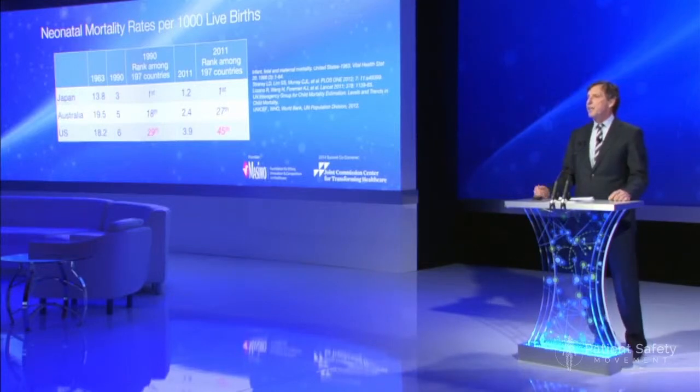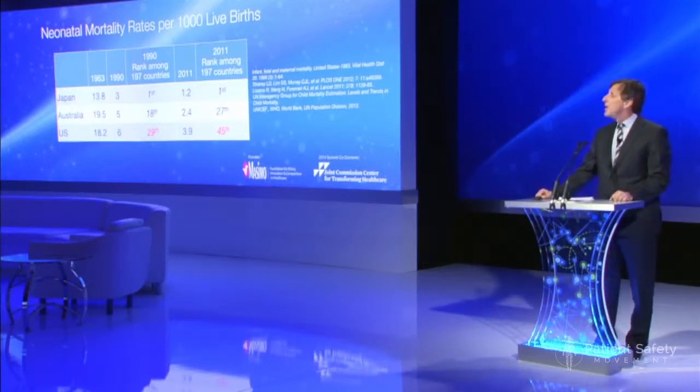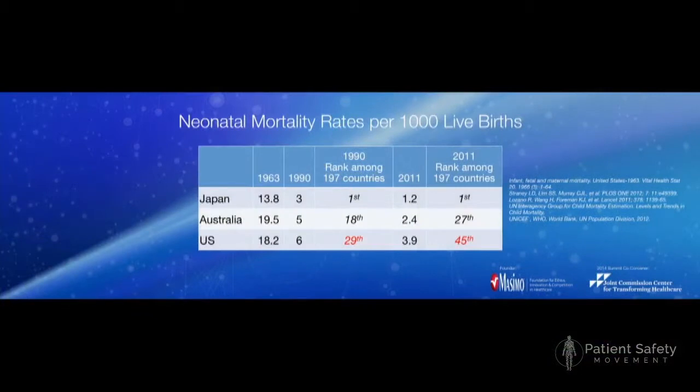Now, before I introduce our panelists, let me take a couple of minutes to review the significance of the safety problem of unnecessary death and harm in neonates. Let's look at neonatal mortality by country. In the US, it's 3.9 per 1,000 births. That's almost 4 times higher than Japan and nearly 2 times higher than Australia.